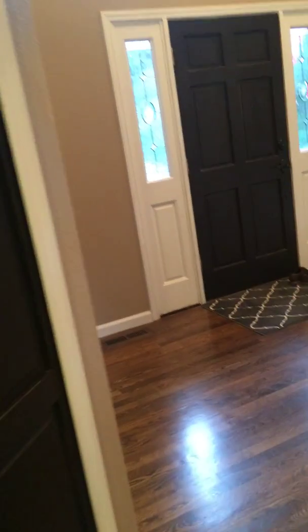But you don't have a gas range, so you have the high efficiency furnace and water heater, but you don't have the gas range, but you could probably have the option to put that in, obviously. So that's it for the bottom level. Let's go ahead and pop on upstairs.